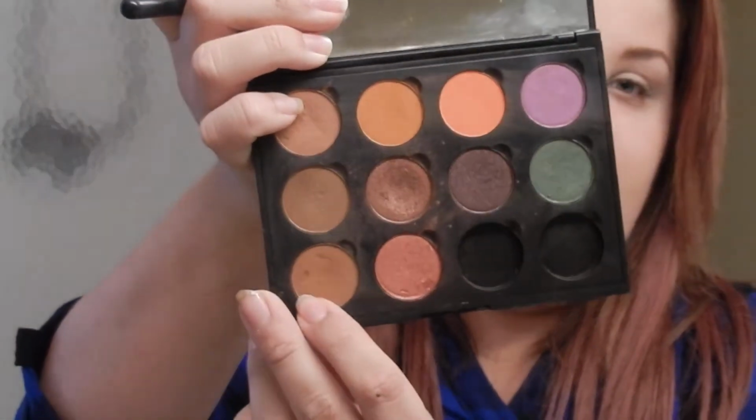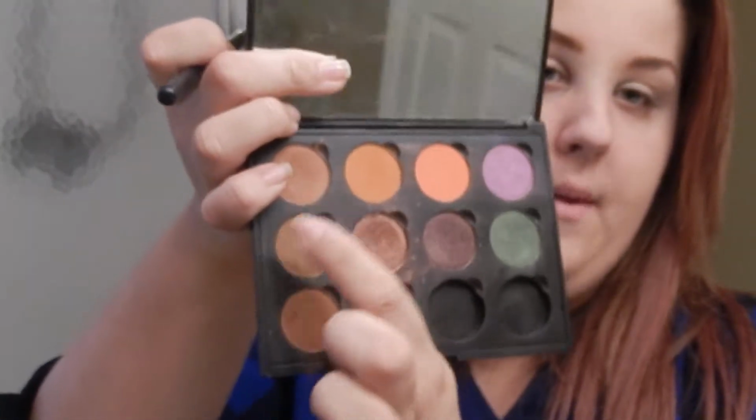So let me just tell you. I'm going to pick up this one down here, and I'm going to pick up this one up here, and I'm going to add this one at the end. You guys will see. So I told you this does go with everything. I'm just going to dip between these two. And when I'm done with the eyeshadow for the crease, I will tell you what they're called, so you know if you want to purchase them.